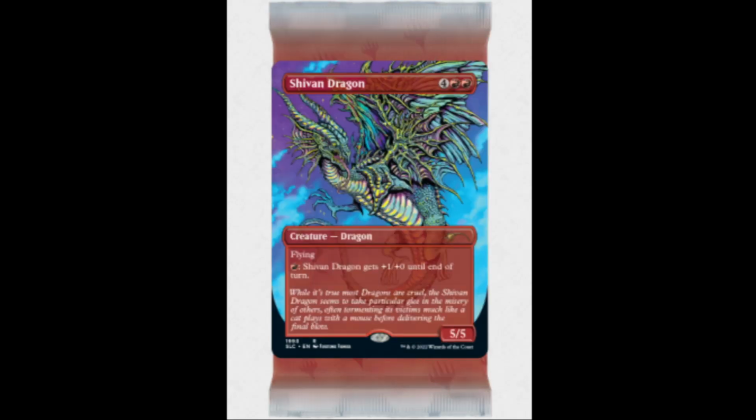Shivan Dragon, the OG. 2 red, 4 colors for a 5/5 flyer that pumps for 1 red and doesn't die. It is a powerhouse from the base set, and this picture does not do it justice. I am so mad. This does not look like a Shivan Dragon. It looks like a Meth Dragon. No, I don't know what a Meth Dragon would look like, but I'm from Indiana, and I'm pretty sure I can imagine it looking like this. Maybe skinnier. But anyway, decent reprint, awful art. God, Wizards, you're killing me.